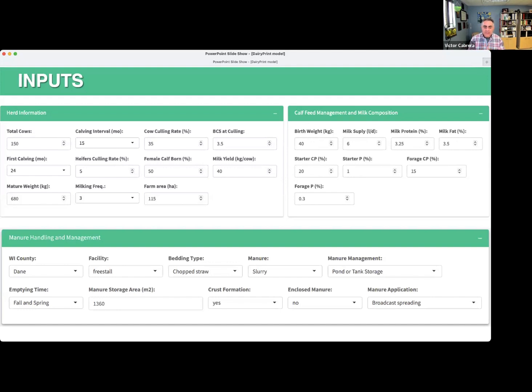So once this is defined, we will need to do a quick run of the model, this Markov chain model that will give us the population, the herd demographics, and along that, we will have an estimate of the production at different stages of the animals. And along those lines, we will estimate nutrients and greenhouse gas emissions at different levels.